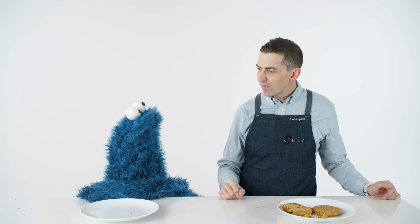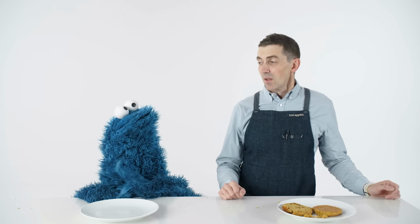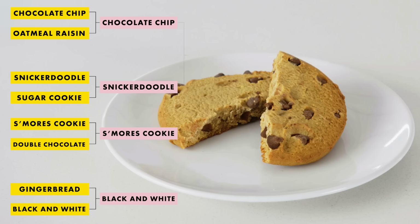Do you feel like the snickerdoodle is missing something that the chocolate chip cookie has? Chocolate chippies. Chocolate chip. How about snickerdoodle with chocolate chippies? How about that? We want another chocolate chippy right now. Let's move on to the next round.